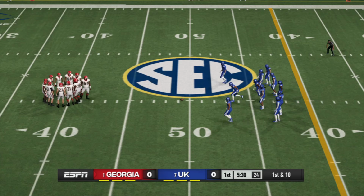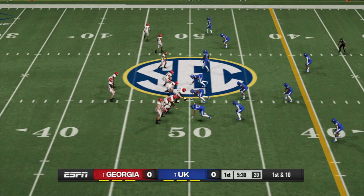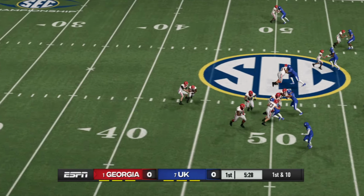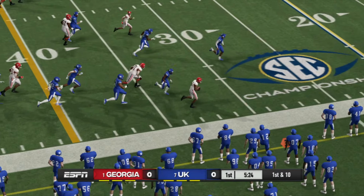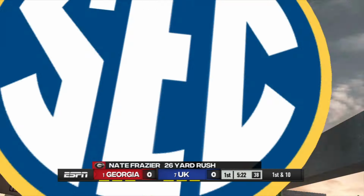Their last drive ended with an interception. We're about to find out what the defense can do this time. He can't dwell on the interception. There's still a whole lot of football to be played today. He's at the 40. He's at the 30. He's tackled right around the 24-yard line.